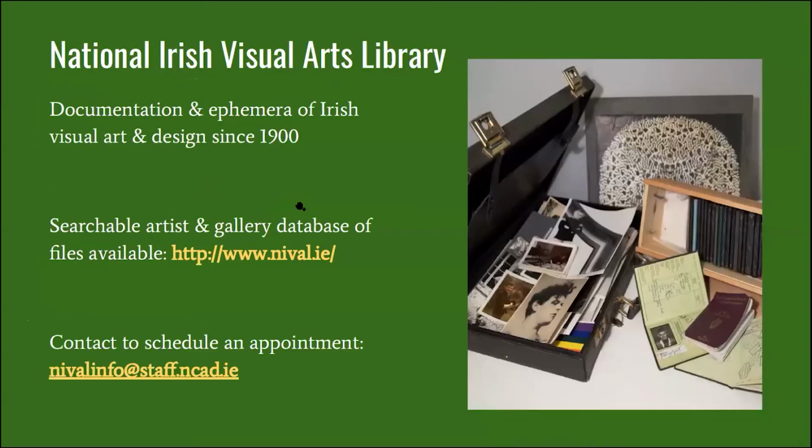So I mentioned NIVAL earlier, the National Irish Visual Arts Library. It's an institution on the campus that's separate but related to the Edward Murphy Library. The Edward Murphy Library is your main student library where you'll get all the nuts and bolts you need to do your assignments. NIVAL is a bit more unique in that it documents Irish visual art and design from the early 20th century onwards, right up until today.